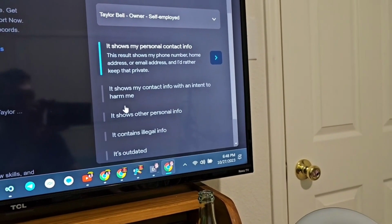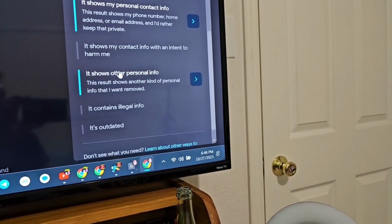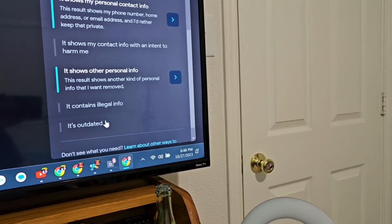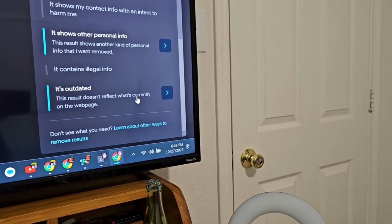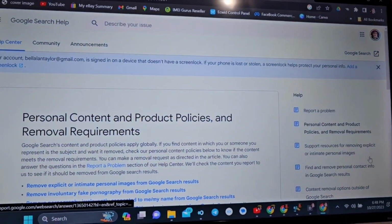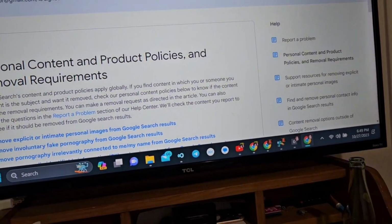Let's see. I'm going to put it under... it is outdated. Well, let's choose this and see what it says. This result shows another kind of personal info that I want removed. This result doesn't reflect what's currently on the web page. Let's click that. And it takes you here. Well, let's not do that. Let's do this.